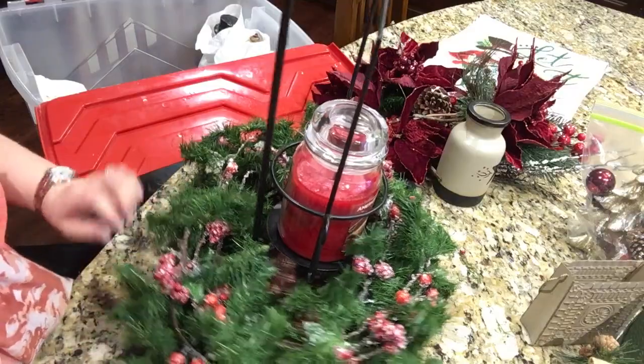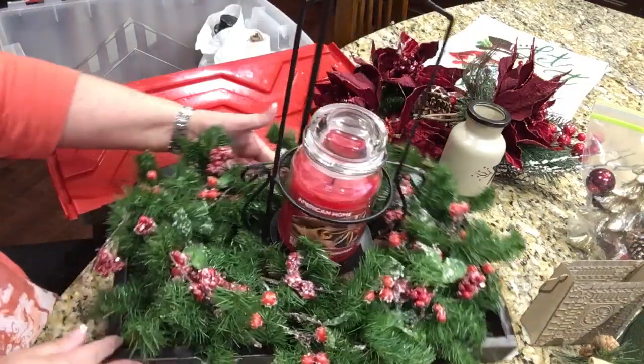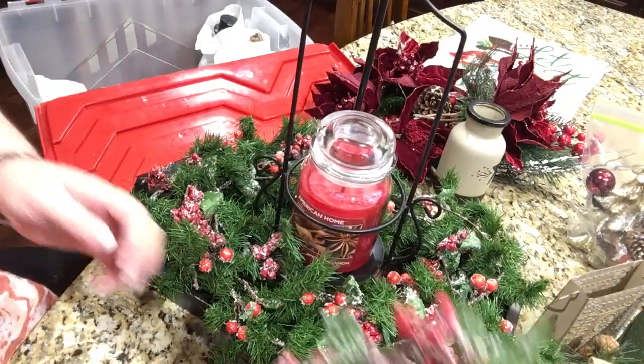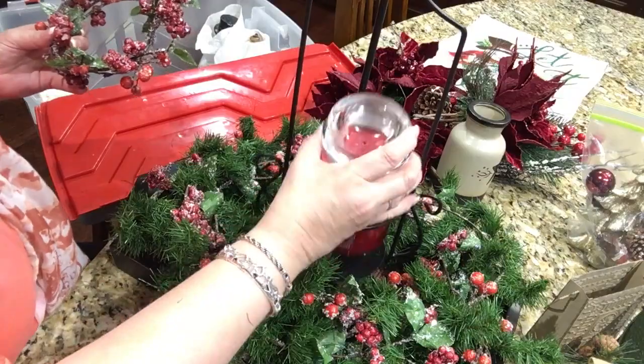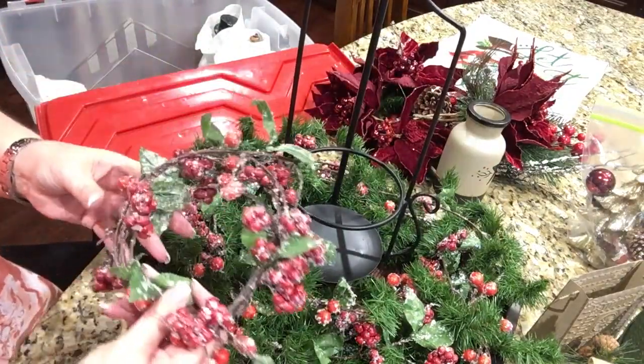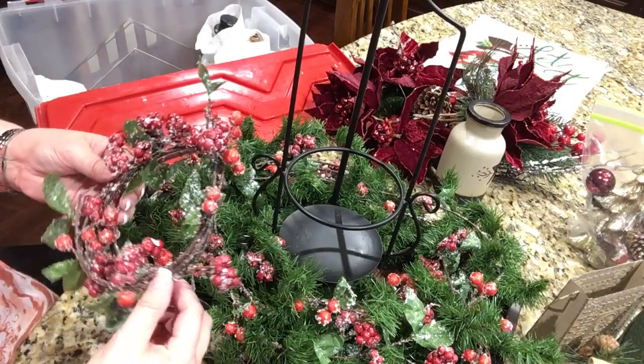There we go. All right, let's turn it this way. I'm going to get this candle ring around this candle before I go too much further, because I think I need to slide it in this way.